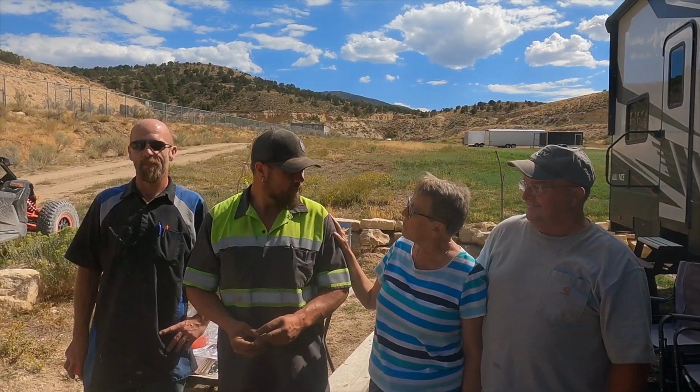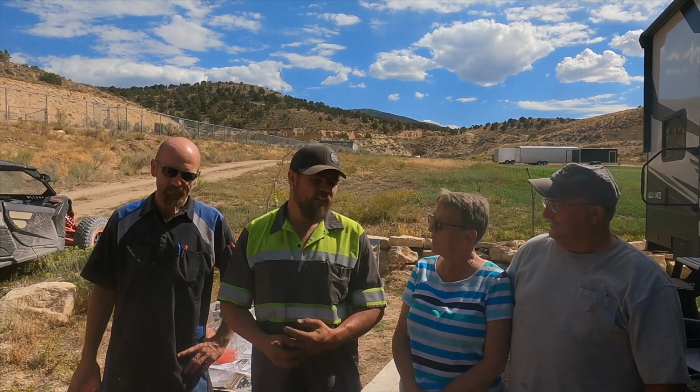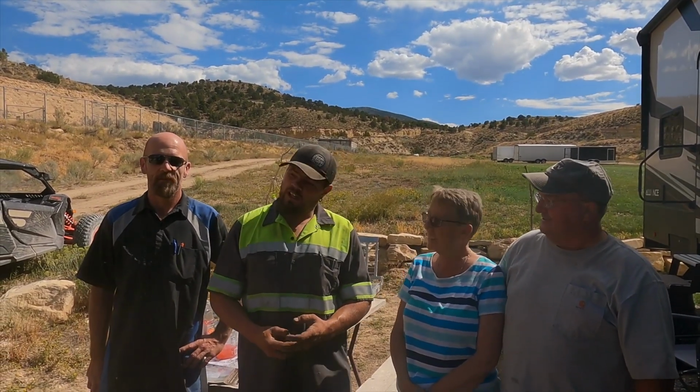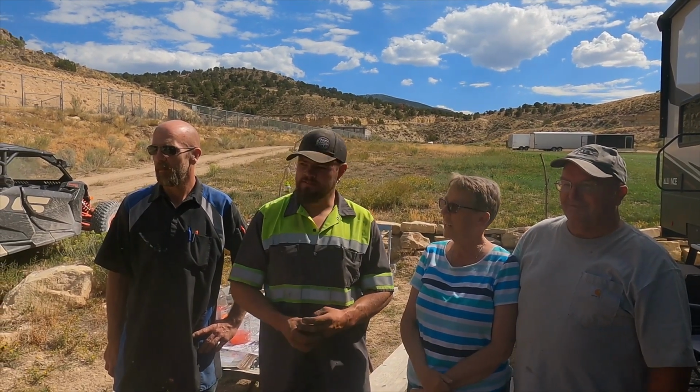Thank you very much for coming out and rescuing us. It would have been a long walk and a hot walk. Very hot walk. I'm glad we were able to rescue you guys. Yep, thank you very much, guys. Sorry I wasn't able to figure out what was going on with it, but we got you back to your camper.